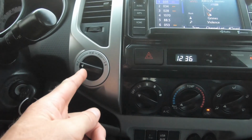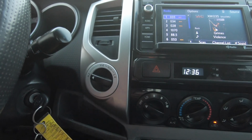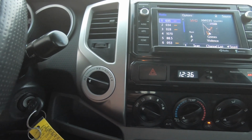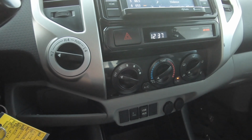Over to the left, you'll see the button for the 4-wheel drive. So it's got a 2-wheel drive setting, a 4 high and a 4 low setting. You can flip this on the fly, so you don't actually have to stop the vehicle to switch into 4-wheel drive, which is very nice. Down below, you'll see we've got this A-track option, another really handy off-road feature of the vehicle.